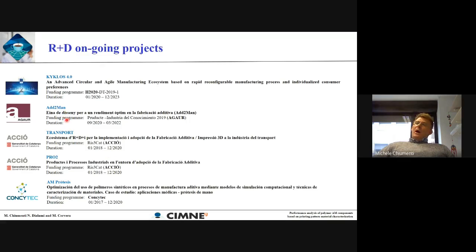But this is a new project where we have the possibility to export this solver to the market. It is the so-called Producta. It's a project where we want to integrate our solver into Cura for exploitation in the market. And this is a still active European project where our framework is the numerical simulation of additive manufacturing components by FFF. So this is a still ongoing project. We have time to go further and to show very, very nice results.